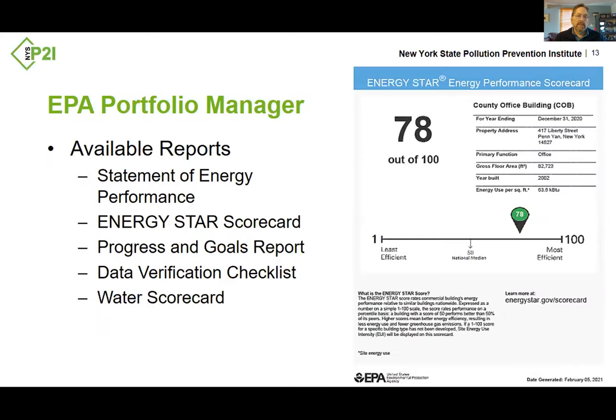And then finally, this portfolio manager allows you to make several different reports. This one is an Energy Star report. So in spite of the fact that this building was wasting a fair bit of energy by heating and recooling the supply air, it still scored 78 out of 100 points on the Energy Star spectrum, which is pretty decent.